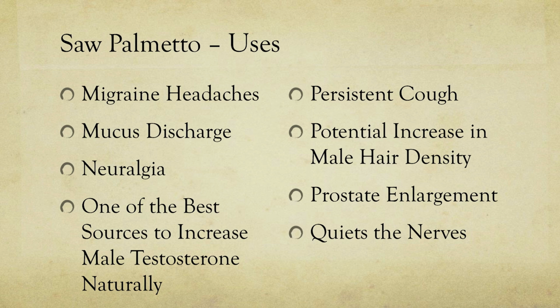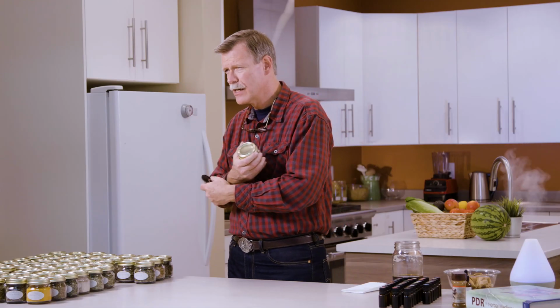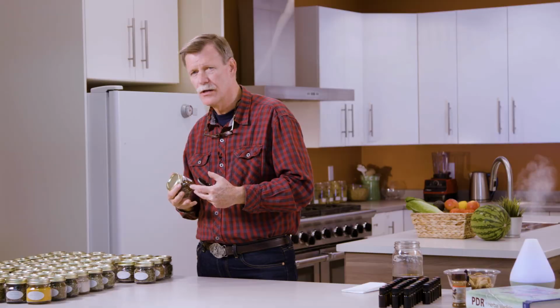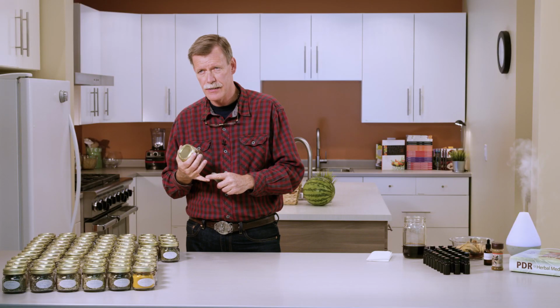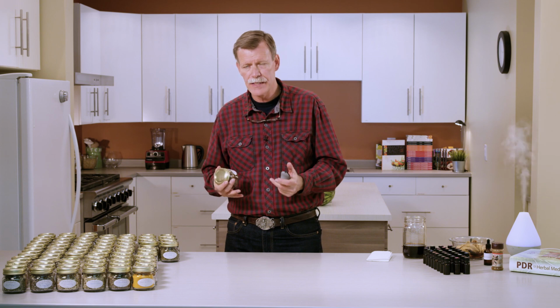It's one of the best sources to increase male testosterone naturally. Now again, why do men have low testosterone? Well, it can be because they're not sleeping. It can be because you're using alcohol. It can be because they're obese. It can be because they're eating wheat. They've got visceral fat. Visceral fat increases estradiol. Elevated estradiol lowers testosterone. So there's another number of reasons. We got to get to that root cause, but this helps us also.